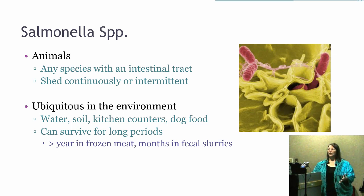So if you're using that on a surface, you want to clean it. If you're washing your dog bowls in the sink, you want to clean your sink before you're putting vegetables in there to rinse. So lots of opportunities for cross-contamination, and don't forget that pet food is not crackers, right? It can survive in frozen meat. It can survive in frozen ice cream, which makes me very sad. And it can survive in fecal slurries on farms or in corners in shelters and practices.